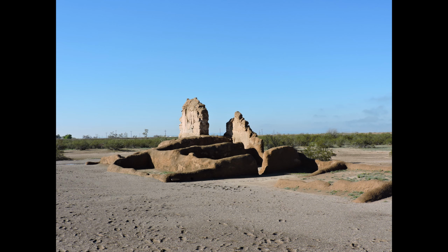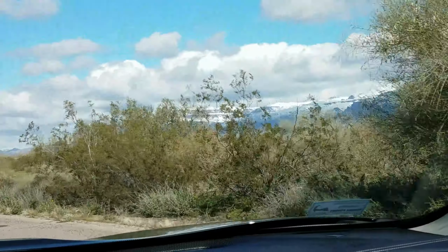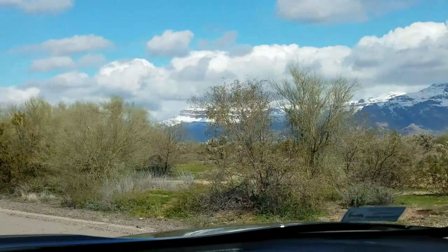So that was a look at the Casa Grande Ruins National Monument. Like and comment if you'd like to kick a ball around that arena with the people that used to live there. It's definitely worth a visit, and it's important to remember and preserve these places that belong to our ancestors.